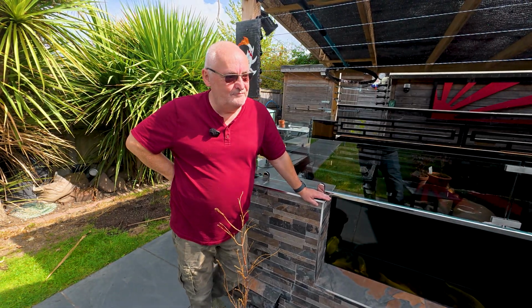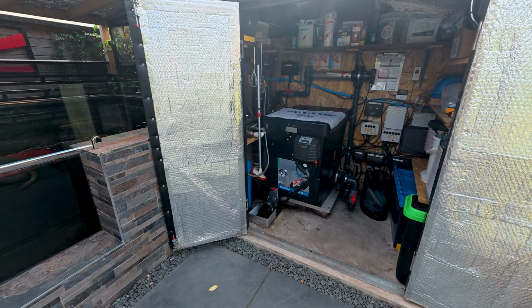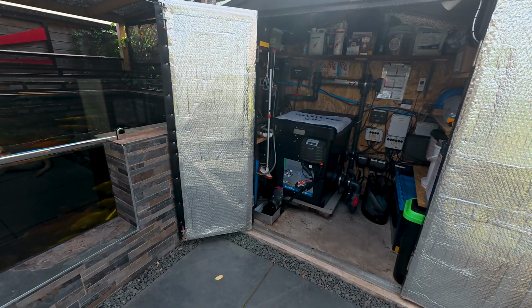We use an Oasis Pro-3M Clear drum filter. That one there, which is my little tiny filter house. Everything is automated. The pumps are all automated on an app.